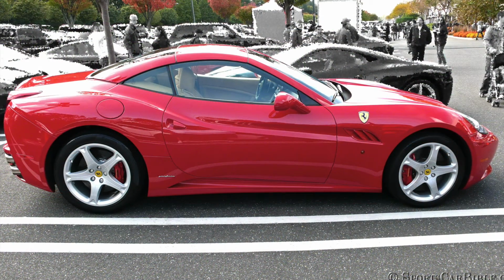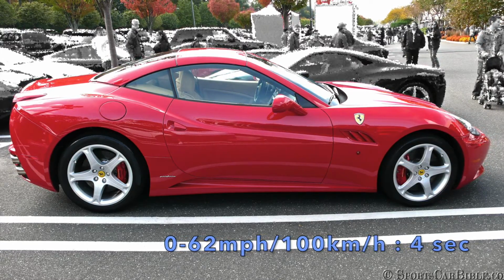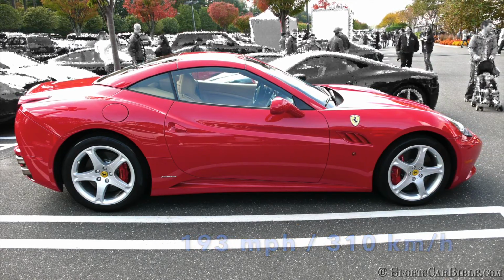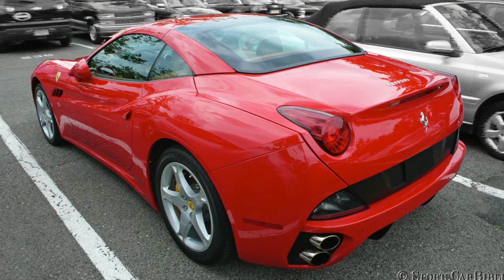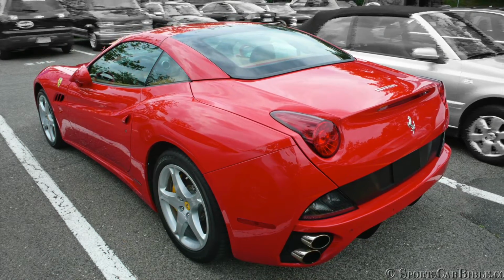Performance was very impressive though, for a car weighing more than the 599 Fiorano, with only 4 seconds to reach 62 miles per hour with the launch control on, while the top speed was 193 miles per hour or 310 km per hour. This equaled the time of the standard F430, which had 30 more horsepower and weighed 628 pounds or 285 kg less than the California.